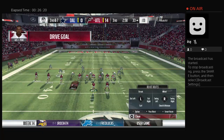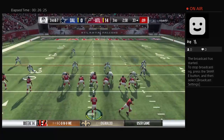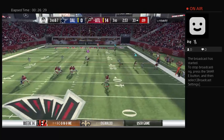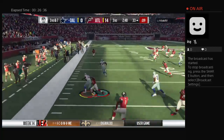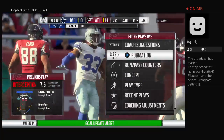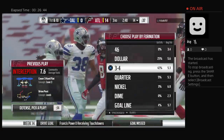Green 39. Green 30. Watch it now, Barney. They'll drop to throw. Flushed out right. Into heavy traffic, and it's intercepted. Chidobe Awuzie with a pick. And he'll be stopped shy of the 15 at the 14-yard line on the return.